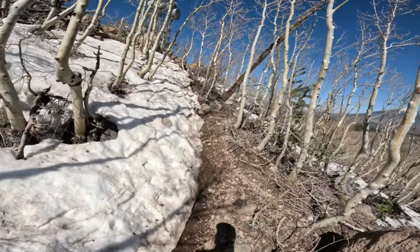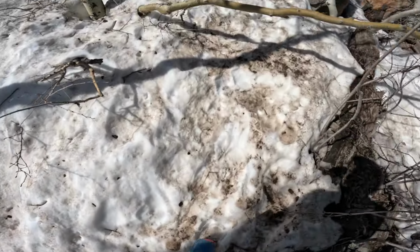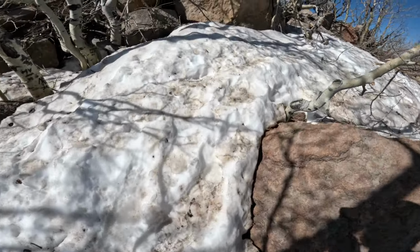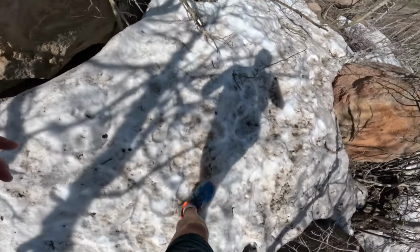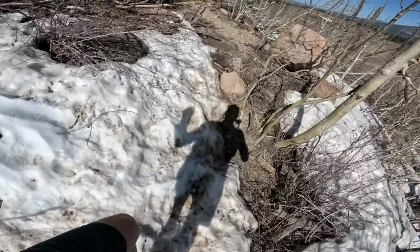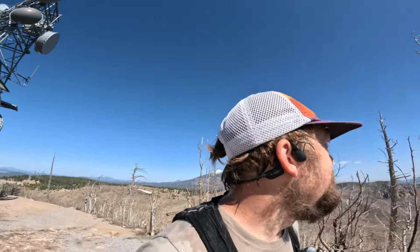So there might still be a little bit of it left for Cocodona next week, but I would imagine most of it should be melted. But we do have a little snowpack here we're climbing. But it's pretty solid. And that's it. It's all the snow. It's great. And we have made it to the top. Well, the actual top is up there in a little bit, but for all intents and purposes, we're at the top.